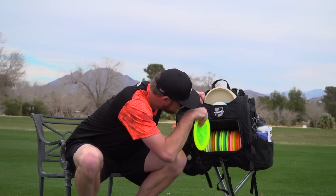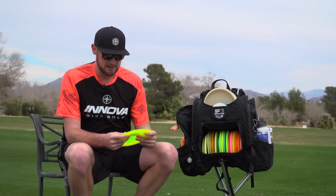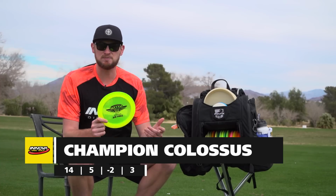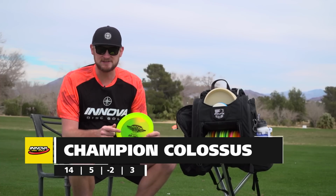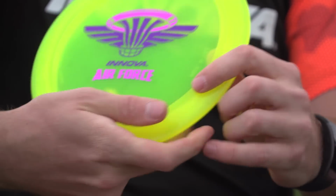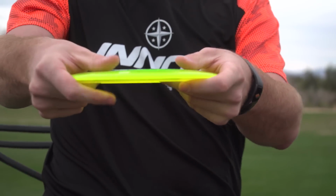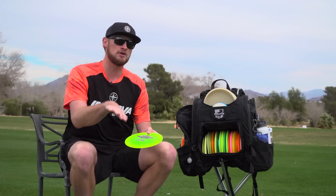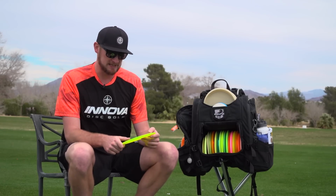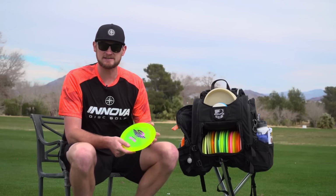And I believe the last driver in my bag, actually I have two more besides this one. This is a Champion Colossus. This thing is a speed 14, it rips. It is incredibly fast, and I like that it's understable, but it's not overly flippy, so that I can actually put a good bit of power behind it and have it stand up and hold a long turn without necessarily turning into a roller. It has been a crucial disc for me for long wooded shots.